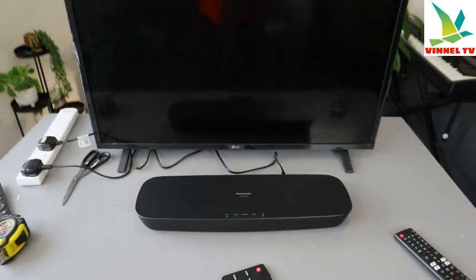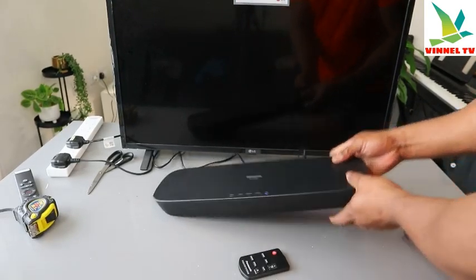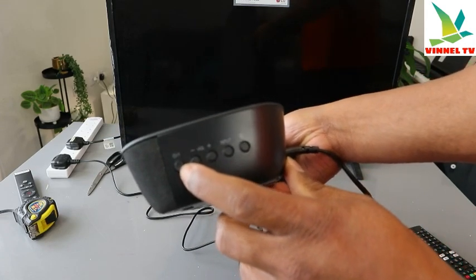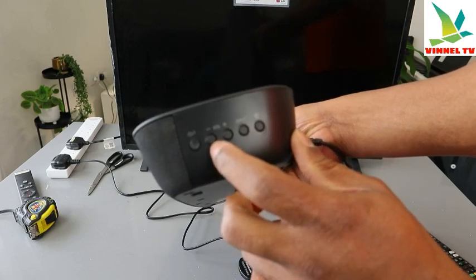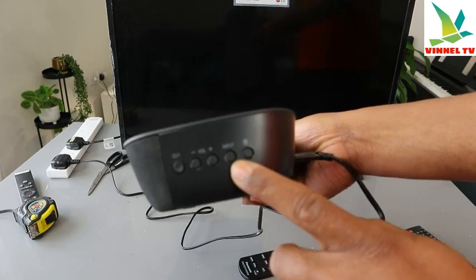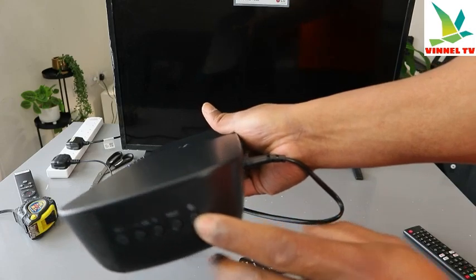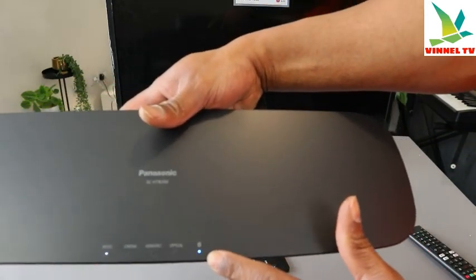Now I also want to show you, if you haven't got the remote, you can also select this from the side here. This button by the side switches the soundbar on and off. Then decrease the volume, increase the volume. Input is for you to select HDMI or optical cable. This button is for Bluetooth, and you can see Bluetooth is flashing, looking for available Bluetooth devices.